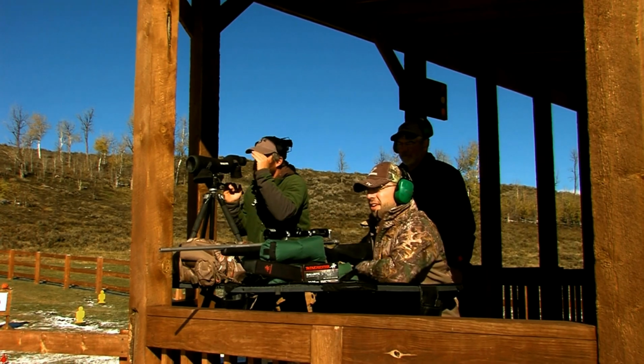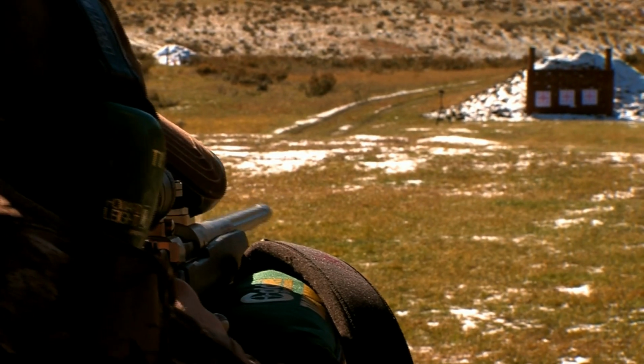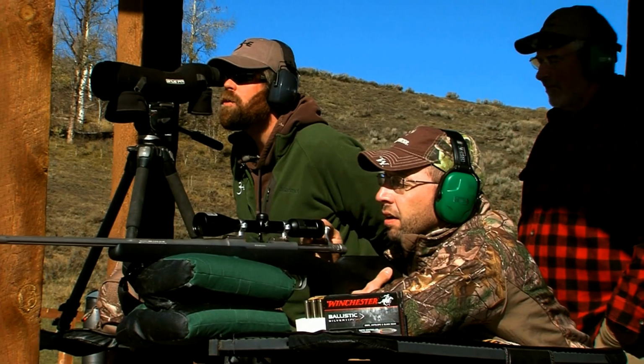Let's go with this 100-yarder here just to get started. So I pulled the rifle out and felt good, got on the bags, got it at 100 yards and was hitting right where I wanted to. 3/4 of an inch high, 3/4 of an inch right.